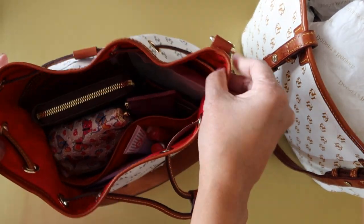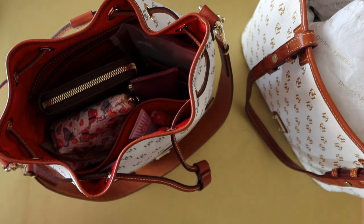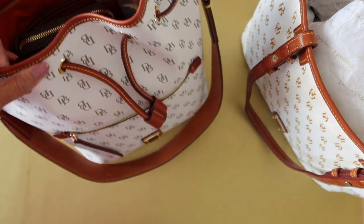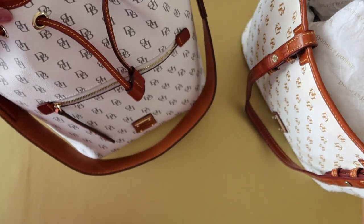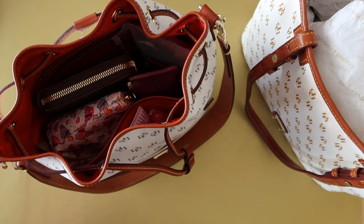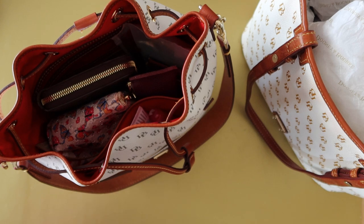So I hope you guys enjoyed a look at this video and this beautiful new bag. Like I said, I got it at the outlet, so I'm not sure if it's available on the website, but if you are in Las Vegas, make sure you check out the Dooney and Bourke outlet. I think it's at the premium outlets, I think it's called.